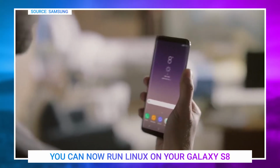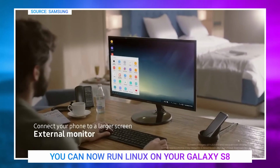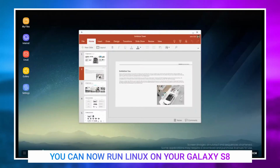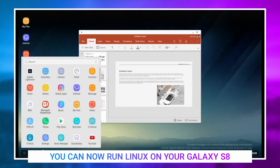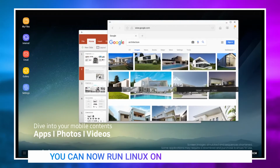Keeping on the Samsung news, DeX got an interesting update, as Samsung has announced they've added support for Linux to run on the DeX environment on Samsung phones. So soon you'll be able to install Linux right on your Galaxy phone, allowing you to run any Linux application not compatible with current Android devices.